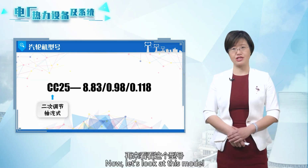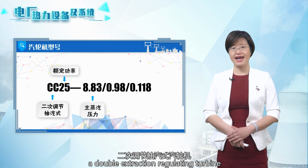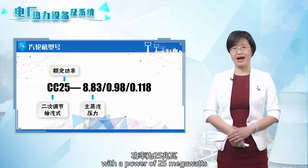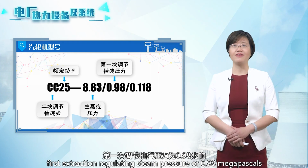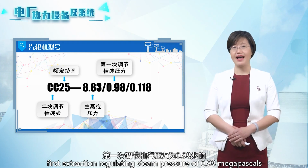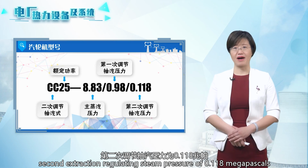Now let's look at this model. It represents a double extraction regulating turbine with a power of 25 megawatts, main steam pressure of 8.83 megapascals, first extraction regulating steam pressure of 0.98 megapascals, second extraction regulating steam pressure of 0.118 megapascals.